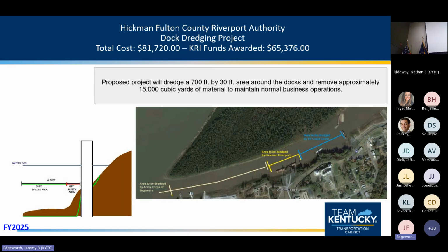Hickman Fulton County Riverport Authority was awarded $65,000 to dredge material. Dredging is essentially bringing in a big vacuum that sucks up sand and sediment from the bottom of the river to make it deeper. Where this port is located in Elvis Star Harbor, as you can see, it is a slackwater harbor, so it constantly receives sediment from the Mississippi River, and so they have to be dredged every single year. And the Corps comes in and dredges the main navigational channel, and so the Riverport Authority provides a little bit more money for the dredge to come and help dredge out where their port operates. So it's actually critical for them to be able to stay in operation to have this dredging done every year. So they were awarded $65,000 for their dredging project.